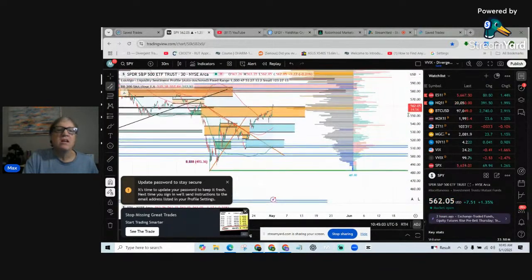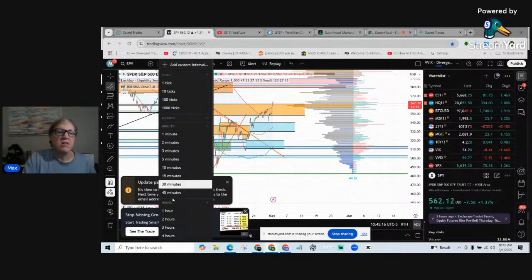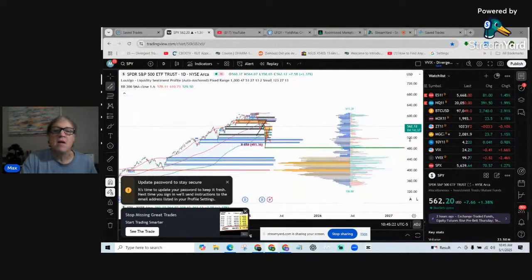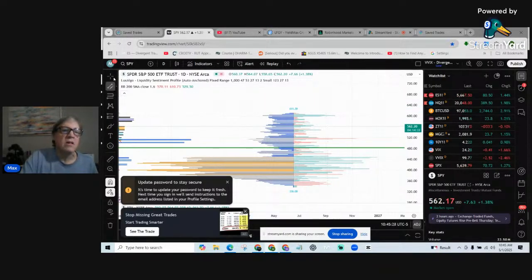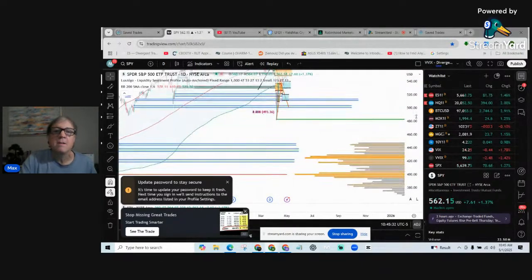What I'm looking at on the SPY, this is important to take back this area. We've been looking at this 560 area forever. I've been saying the bulls want to take that back. Let's pull up the daily real quick and see where the 200 period moving average is. That is going to be the next big test.